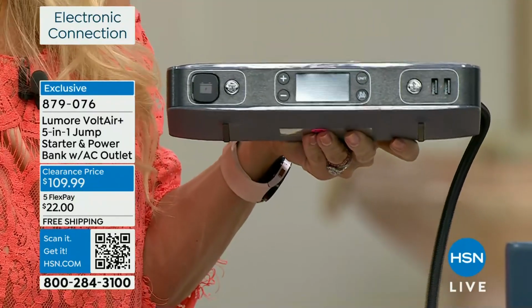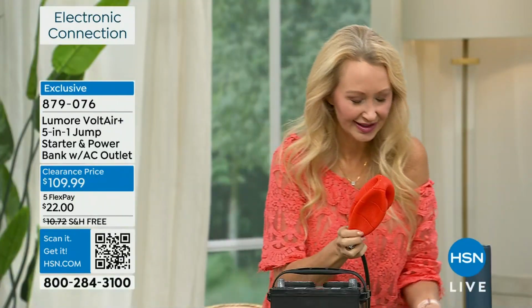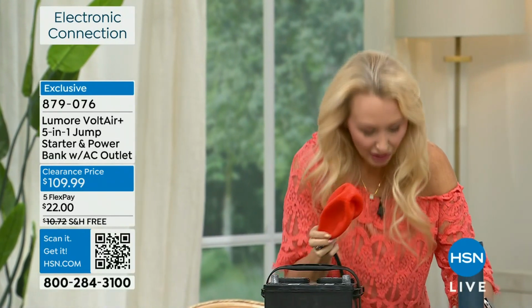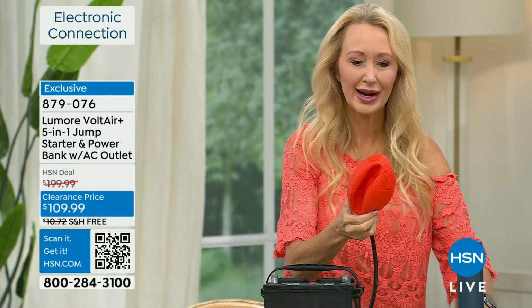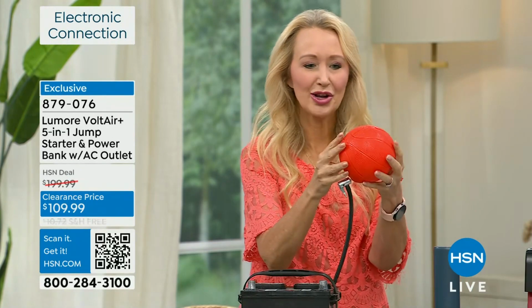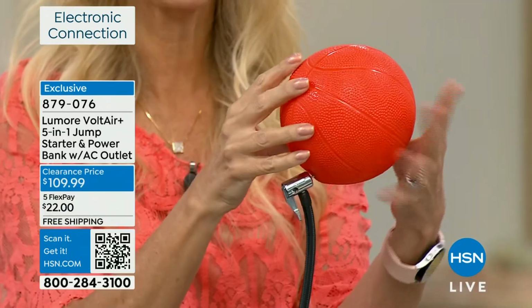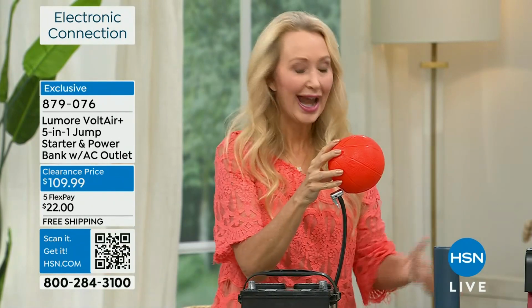We're including this attachment hose. So this hose is gonna give you a little bit of length. I'm gonna go ahead and set this down because I'm gonna air up this ball. All you do is tap the air button twice. It is gonna air this up for you exactly where you need it. So this is pool toys, this is gonna be your air mattress, this is gonna be your bike tires, this is the sports balls. So we went from super flat to ready to play. This is so much fun, and you could do it anywhere.